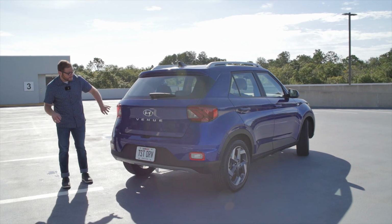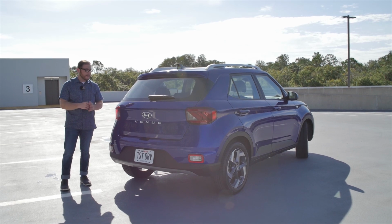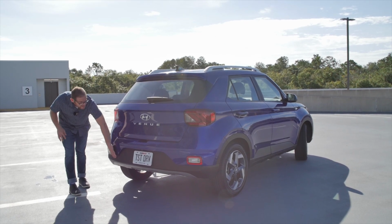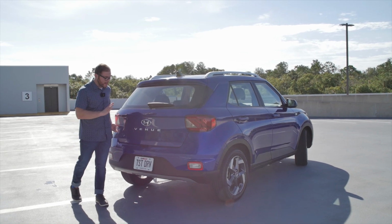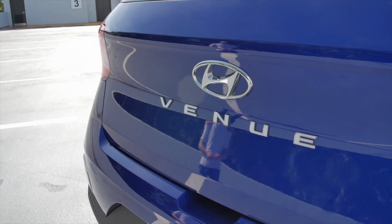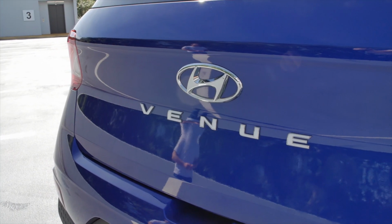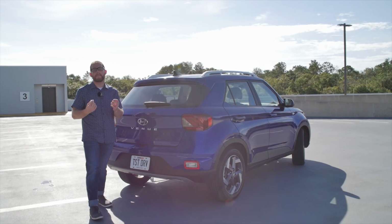Now, back here, I really love how they've styled these taillights. It kind of has like a Z pattern in it. That's really cool. We've got some texture down here on the bumper. And my favorite part is just very simply, they've written out Venue here with white lettering, and I don't know what about it. Maybe it's just the white lettering on the blue background that looks so cool to me, but it just makes this car feel premium even at a budget price.